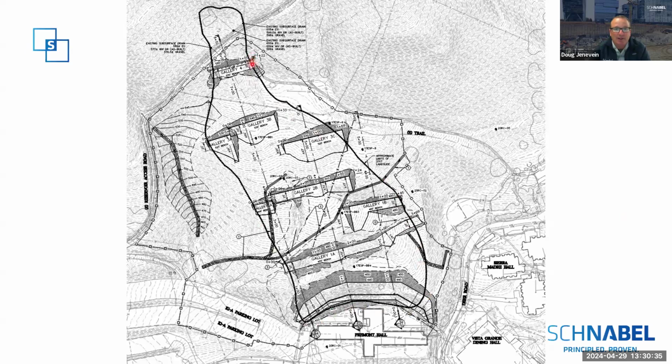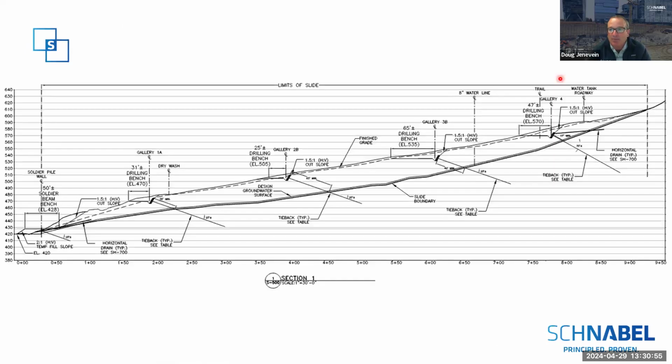Now that we had the limits of the landslide defined, it was a matter of working through a grading plan that would allow us to get a sequence of galleries that would stretch across the width of the slide to provide the stabilizing forces to it. Three cross sections were developed to accomplish this. From there, we were able to place on them the mapped shear zone of the landslide, and then determine the geometry of the subsequent wales and soldier pile wall, and determine the unbonded lengths of the tiebacks in order to get through the landslide and anchor into stable bedrock material below the landslide.